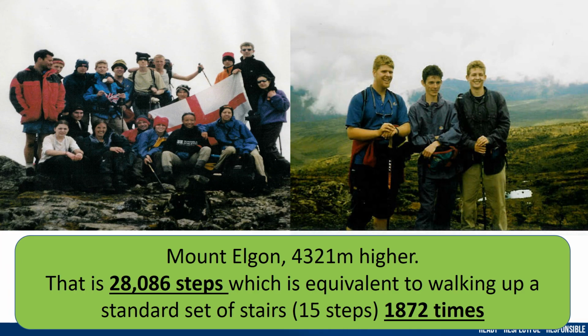I'm going to set you a challenge this week linked to exercise. In 1998, I had the privilege of travelling with 18 others to Uganda. Part of our challenge was we climbed Mount Elgon, which is 28,086 steps high. We did this over 5 days. If you considered a standard set of stairs, that means I'd need to go with 15 steps. I'd need to travel up that set of stairs 1,872 times. So I'm going to set you a challenge this week to allow you to try and improve your exercise on a daily basis.